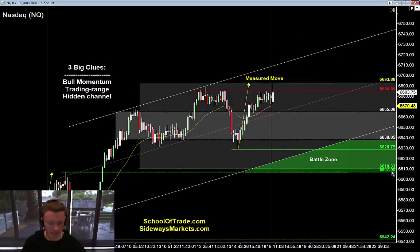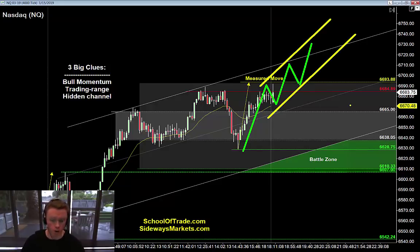Right? What if this thing keeps going higher here? If it keeps going higher here, I'm going to call this a spike in channel. And what do spike in channels tell us to do? Trap, trap, trap, trap, right? Look for those traps, get below those prior swings, right?